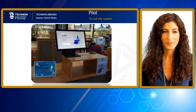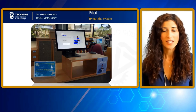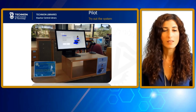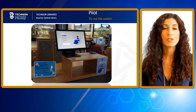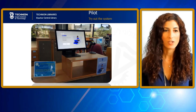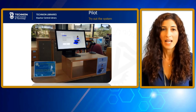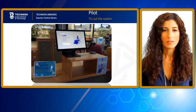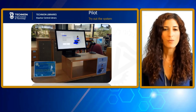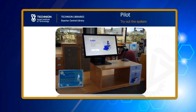For example, as part of the login in the Technion, the user is requested to type in the full email. We found out that it is complicated to type using the virtual keyboard. So we automatically added the Technion email extension to the input field. Another example, we saw that the use of the barcode scanner was not intuitive. We decided to keep it fixed to the base and in turn-on mode. As a result, the patron can scan the book simply by placing the barcode under the scanner.